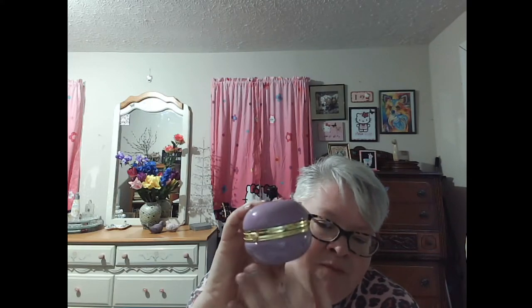I'm finding, with it being summer, that I have oily skin and oily hair, and my scalp's been really oily too. So I thought the clarifying might help strip the oil. Does anyone else have that problem with an oily scalp? I did find, I was very happy to find this macaroon little trinket jar.